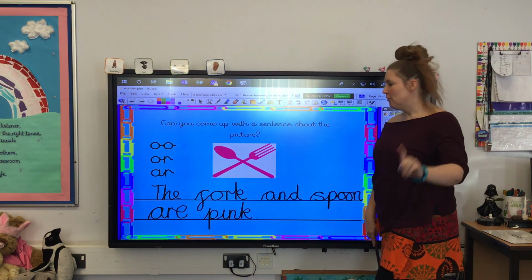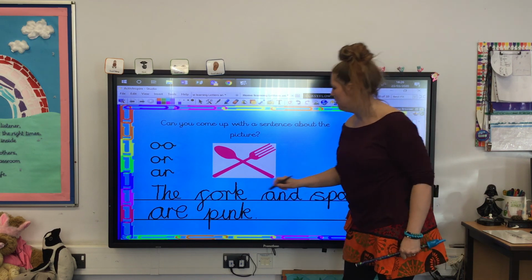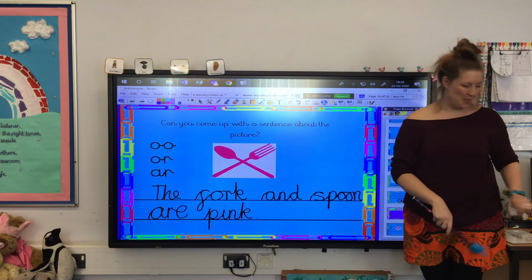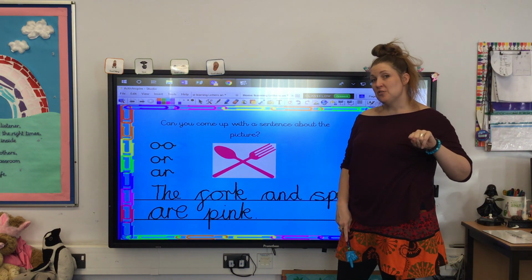I've just seen something that I've forgotten to do. I did not put a dot over my i. That's better. Now, for an extra challenge, you can put your dots and dashes underneath your sentence and then go and show it to your grown-ups.